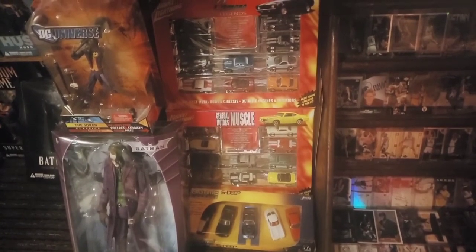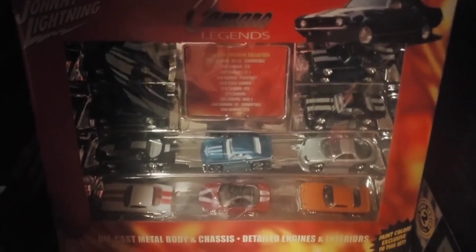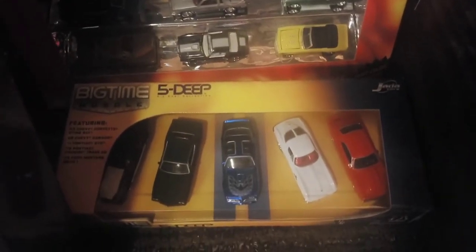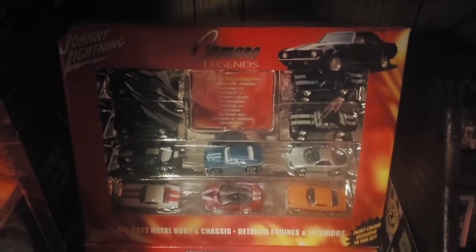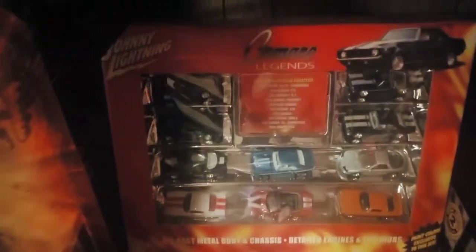Below the table that I just showed you the diecast on, kind of wedged in between the basketball card display and the two Joker figures, I have some multi-packs of diecast. This is a Camaro Legends Johnny Lightning multi-pack you're seeing there, as well as a General Motors Muscle. And below that's a Big Time 5 Deep multi-pack from Jada. What I'm going to do is pull these boxes out and take them out into the basement and show them to you because the lighting down here is poor and the accessibility down here is poor to see them. So it's just easier if I take these out and show them to you where it's much better lighting and much better accessibility.